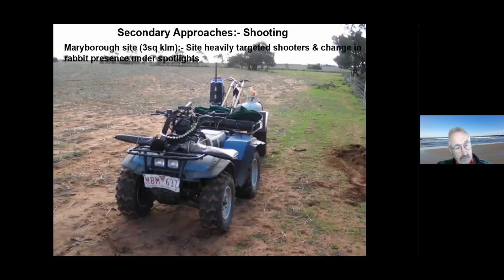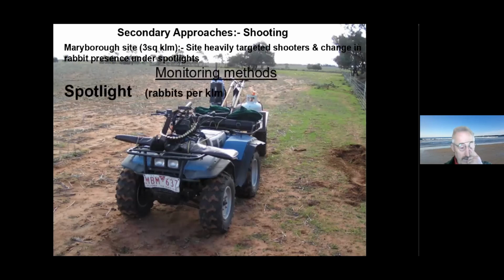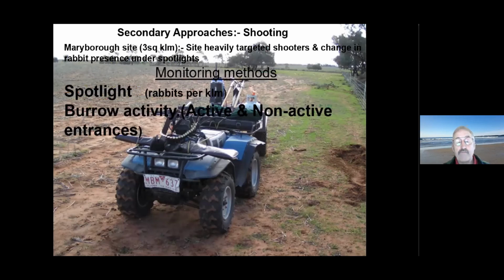Another little secondary approach that we'll throw in here, and I'll use an example of a Maryborough site, which is part of the rabbit monitor sites. Heavily targeted by shooters, day, night, spotlighting, doing all sorts of things, hunting with hounds, a lot. The monitor methods at this site were spotlighting. So we've got spotlighting used as a secondary approach to kill rabbits. The thing that will happen from that is it may be difficult to see the rabbits. Burrow activity, so active and non-active entrances, was also used as a monitor method.